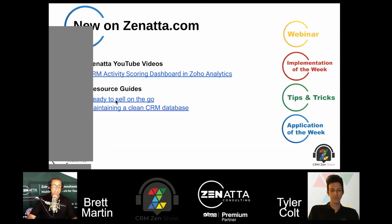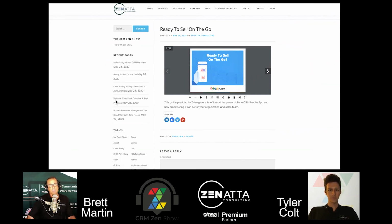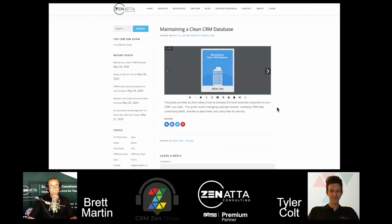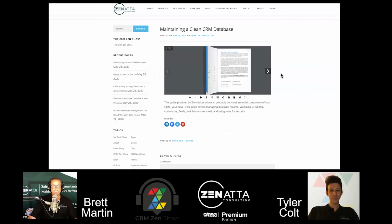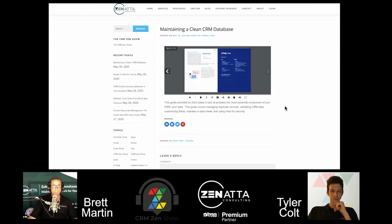So anyway, we've got our resource guides. We've got 2 new that we did. We've got Ready to Sell on the Go, which talks about how to use the Zoho CRM mobile app. This was another one that Zoho put out as we scour the internet to find really interesting PDFs that Zoho's released. And then they put one out on maintaining a clean CRM database, which is pretty slick, and a pretty detailed guide on how you should maintain a clean CRM database. I hadn't seen this before, but man, did I like it. It's some good stuff. So I really recommend taking a look at this.